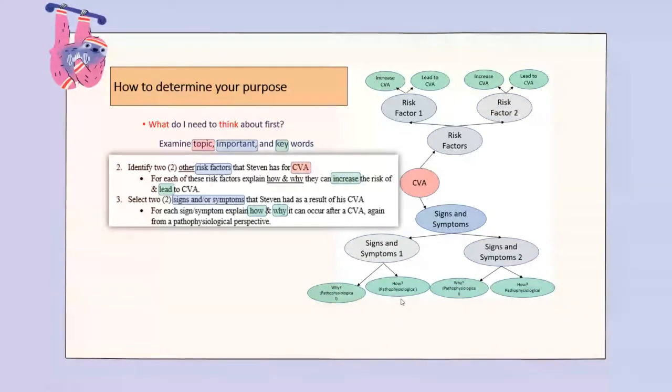So now you can see that I have actually built a mind map. This is called a mind map, all right, of the requirements or the purpose of that assignment. And when you know how to build a mind map, this mind map can become kind of like your guide or your roadmap for you to build your assignment. So once you start reading, you can make sure that you find the answers which you need for your assignments using this mind map.